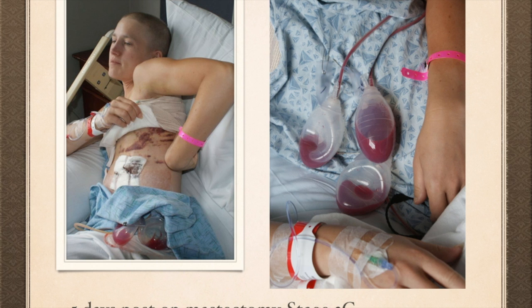So this young lady, and she looks really young, probably in her early 30s, has undergone a mastectomy for stage 3C breast cancer. That's an aggressive cancer at such a young age. And she is showing us what her post-op chest is looking like. So underneath the bandage, of course, is the incision, but do you see all of the bruising? Because it's a pretty brutal surgery.